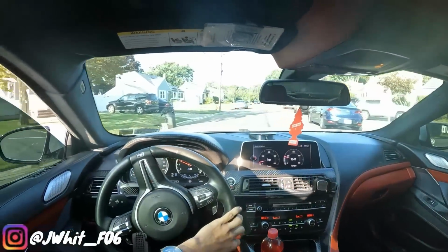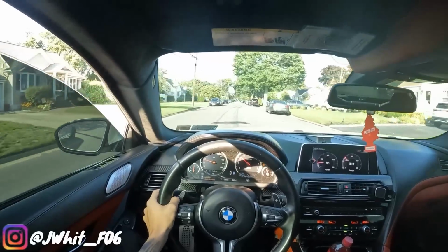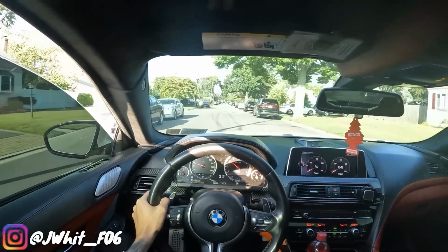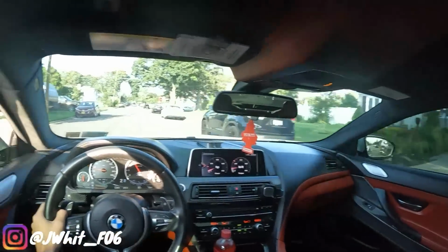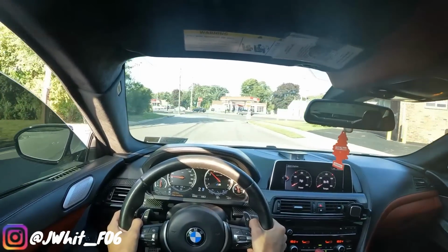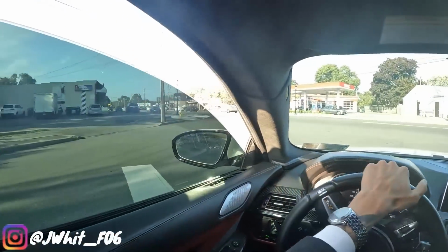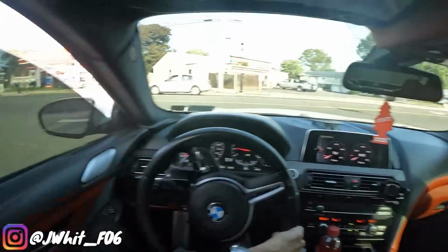But yeah, that's gonna be pretty much it. I want to slide the car, so let's get to somewhere where we can slide it quick. We'll do that, and then we'll cut the video out. All right, coming up on this turn, I'm gonna see if there's no cars coming. It's been a while since I've driven this car, so hopefully I don't screw this up, but I'm gonna try to get a little sideways here.